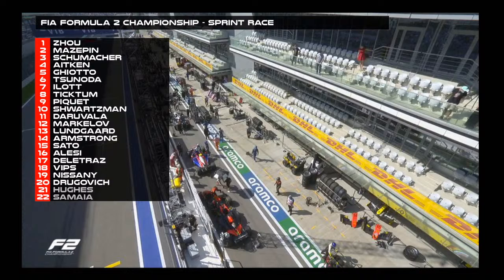Jehan Daruvala did finish in the points, but he had a 5-second time penalty, which dropped him into 11th. Then you had Artem Markelov, Christian Lundgaard, Marcus Armstrong, Marino Sato, Giuliano Alesi, Louis Deletraz, Juri Vips, Roy Nissany, and Felipe Drugovich, with Jake Hughes and Guilherme Samaia as the only classified retirements.